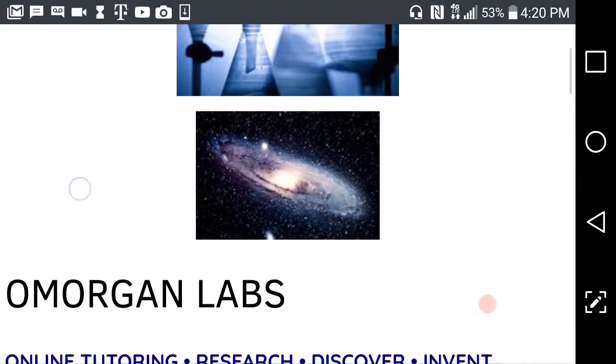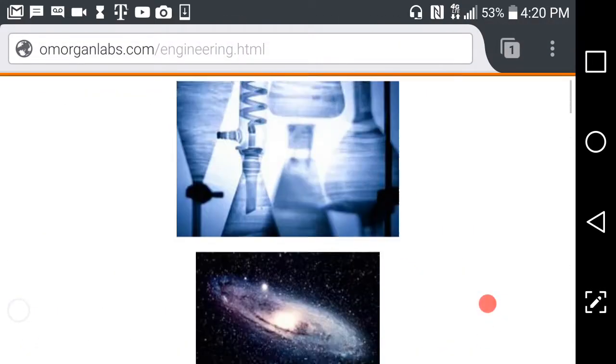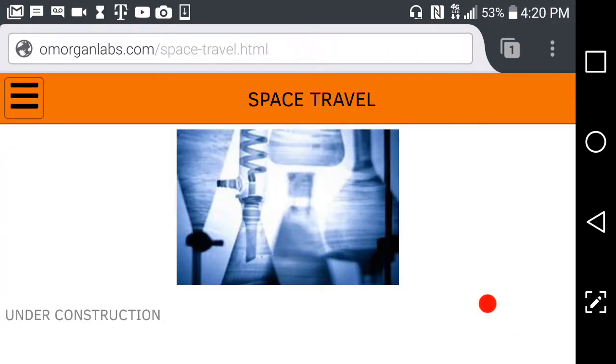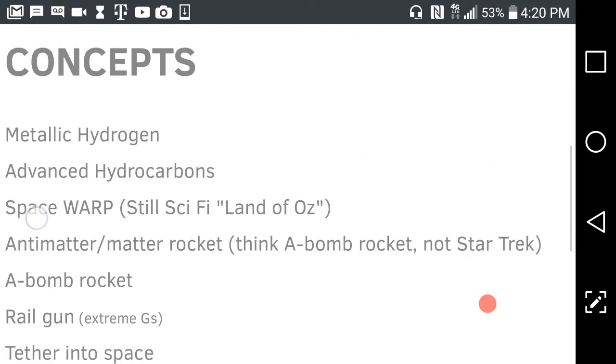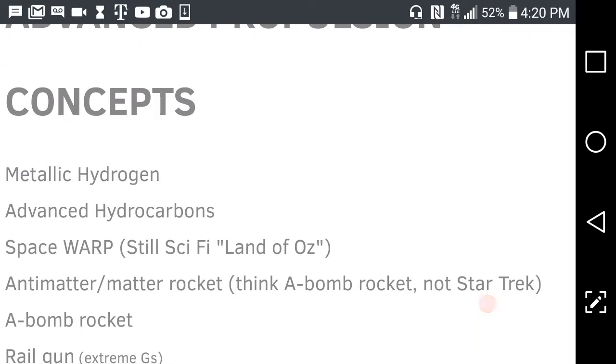Hypersonics, following some different things with the hypersonics. Okay, I think that was under space travel. Okay, space travel. Okay, rocket propulsion. I was just going to go over the basics of rocket propulsion, the different concepts, the advanced propulsion concepts, right?